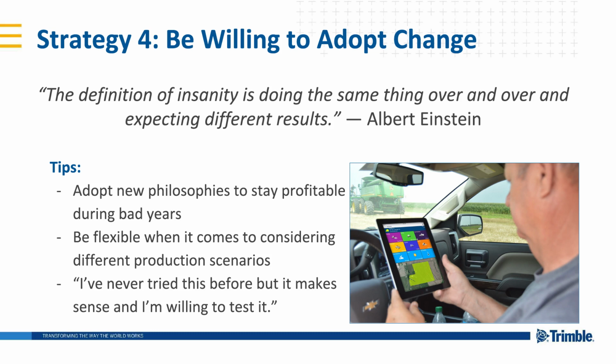And I think things like that, being able to actually say, I've never tried that before, but I'm willing to try it, it makes sense, is always nice to see, because change is hard. And if you're flexible and you have good partners beside you that you can trust, then I think that's important, especially when it comes to a job like farming.